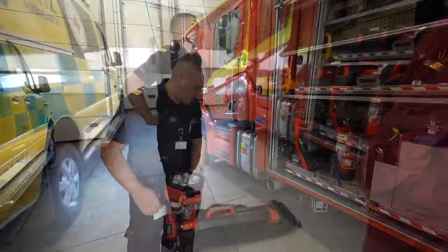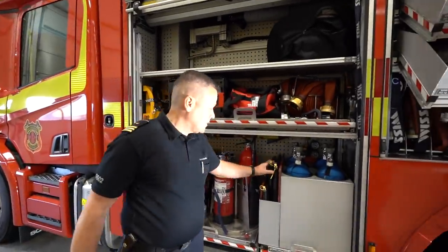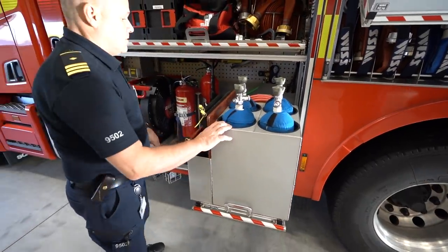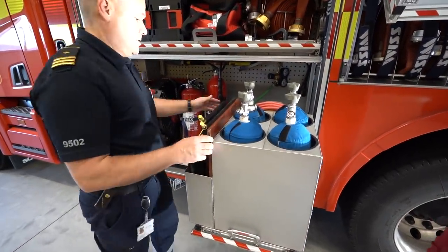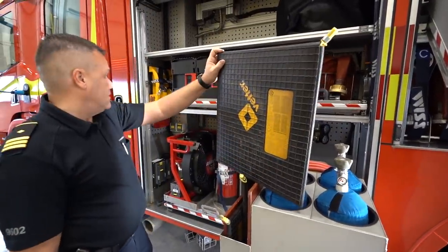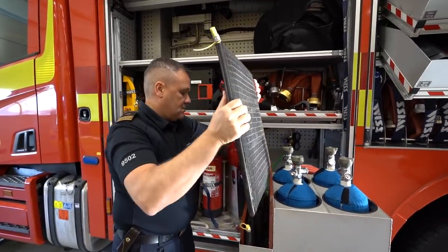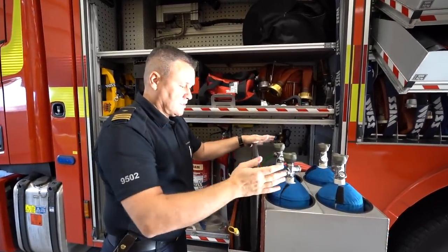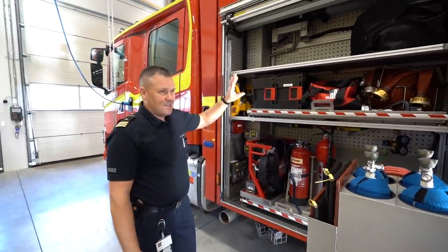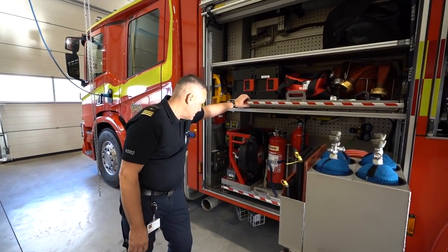Yeah, of course. Then we have also here something to lift up cars with this. And the control system for that. So that's part of the rescue equipment, but we didn't have place for it on the other side, so it's here. I can see.